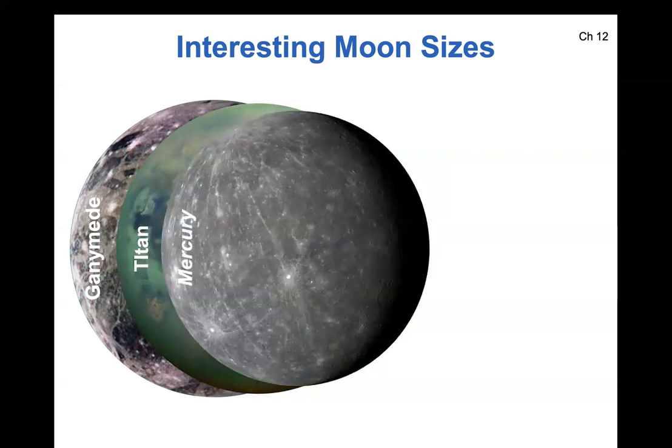All right. Oh, I was wrong. Sorry. Titan's also bigger than a planet. I've got to stop saying that Ganymede's the only one then. I forgot. Titan is also bigger than Mercury.